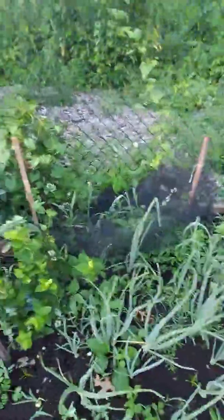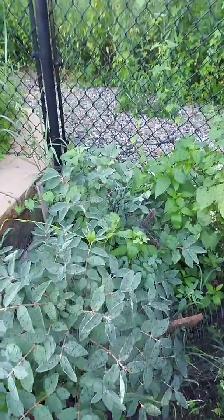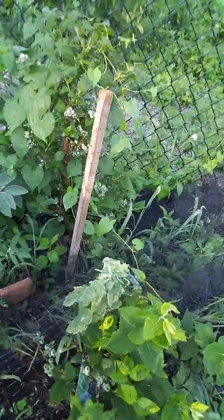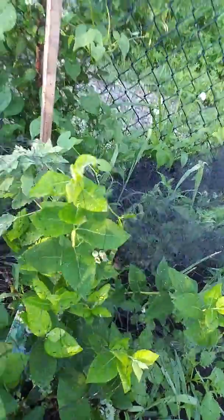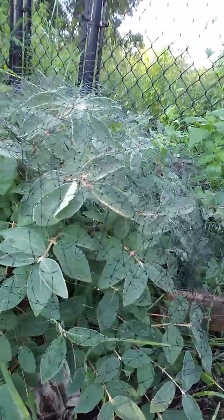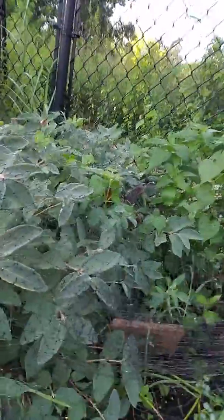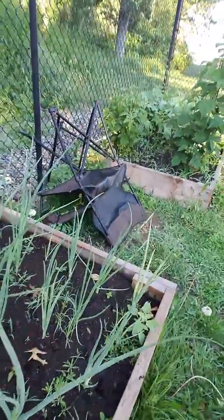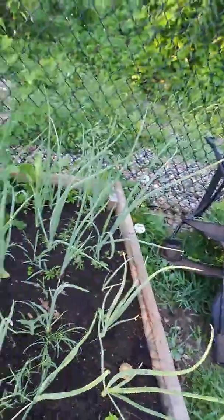Over here, we have honeyberry, and we've got all my blueberries, which I just covered the other day because the birds are trying to take them. But there's lots of blueberries on the vine. And the honeyberry isn't really doing anything this year, but I didn't expect it to, being as it's the first year I put those in the ground. But since I had extra space, I threw my extra onions in here. Plenty of weeds. Don't look at the weeds.